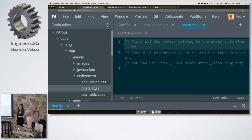I think per controller is what they are saying here in the comments. Yeah, per controller, which is your resource. But at the end of the day, it doesn't matter. It's not like a really big problem if you put it in the wrong SCSS, as long as it is in one of the SCSS files. Make sure that your class names match, of course, when you talk about adding classes, etc.